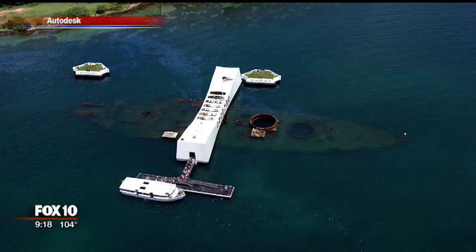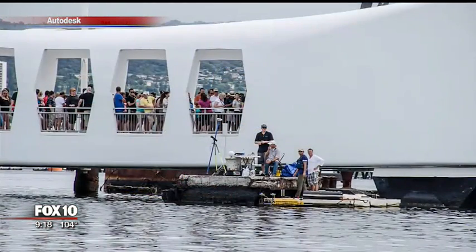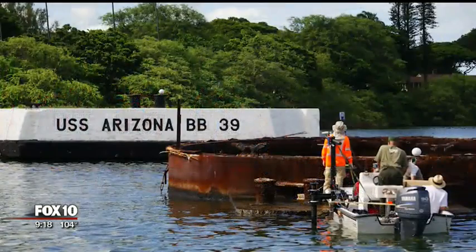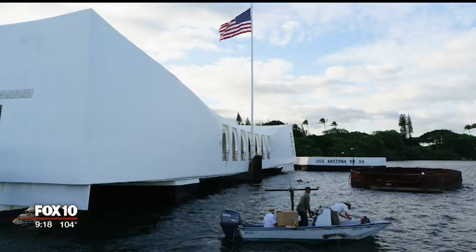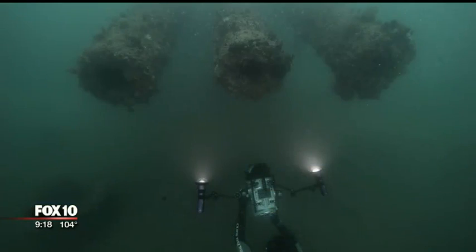Most view the USS Arizona from the memorial, which spans the ship from above. More than 1.5 million people every year. The memorial was shut down for a while in June, though, after a Navy hospital ship bumped into its dock. Fortunately, pretty minor damage to the dock, no damage to the ship.